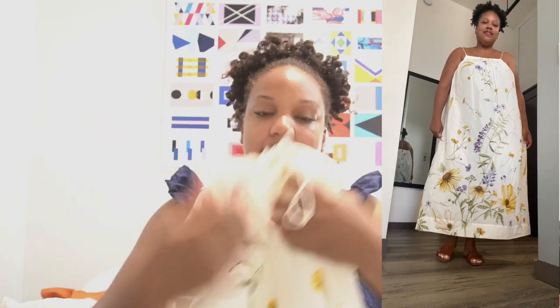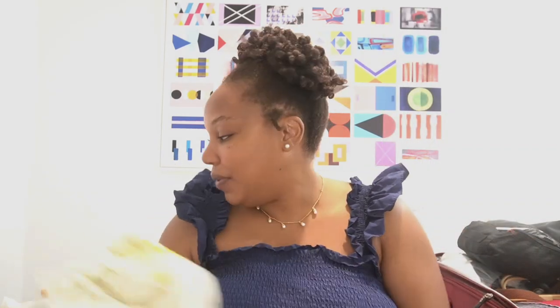So this dress I wore when we all went up to Henry Ford Museum and Greenfield Village, and whew, I'm so glad that I had this on because it was hot, y'all. It was so hot, so that was the perfect thing to wear.